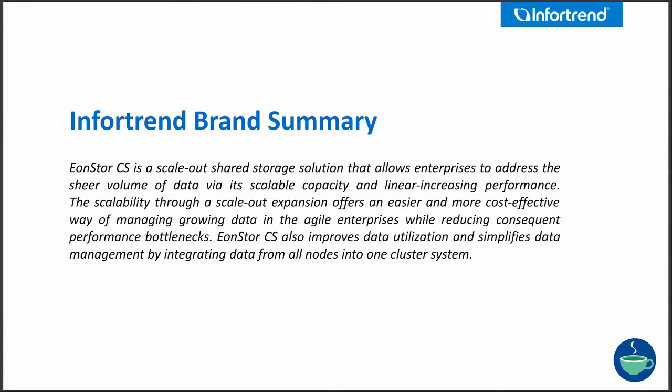Brilliant. Well, I hope that short video gave you a flavour of how easy the CS is to use and configure. As I said, it's high performance, high scalability, and target applications obviously include media, entertainment, broadcast, etc. but other big data verticals as well that you might be involved in: life sciences, healthcare, oil and gas. Infortrend have example deployments across these various different verticals.